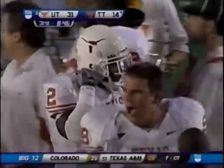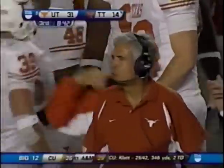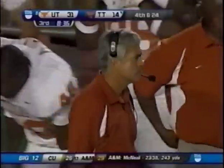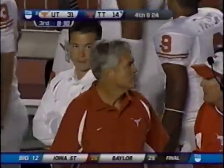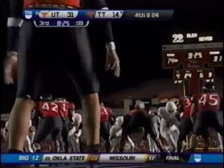And now we're seeing why Greg Robinson wants to keep number 2 Aaron Harris and number 11 Derek Johnson on the field at all times. Why he prefers nickel as opposed to dime or quarter defense, because those guys make plays. Aaron Harris came into this game with 32 tackles in his last two games, including 18 against Oklahoma in the Red River Shootout. Great job by him diagnosing that and sniffing it out.